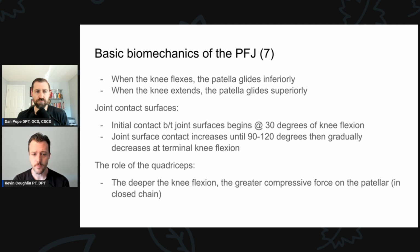And then there is a role of the quadriceps, right? So the deeper the knee flexion, we're probably getting some more compression at the patellofemoral joint as well. And we'll talk about the quad's role with muscle contraction because that's going to affect the biomechanics at the patellofemoral joint and contribute to some of these compressive forces. But that's just a little bit of background on the joint surfaces.